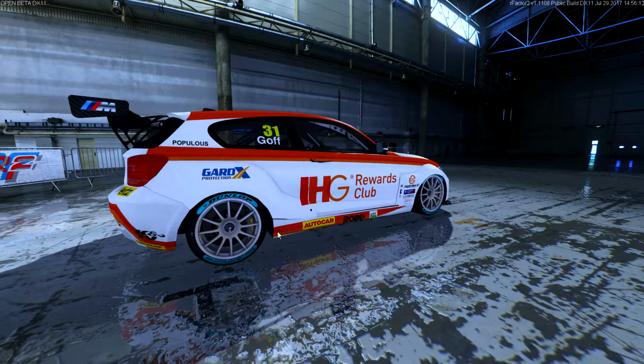Now today we're looking at front wheel drive and rear wheel drive racing cars and how they both function on a racetrack compared to the roads. And we're going to demonstrate both types of car using two BTCC cars, the Ford Focus and the BMW 1 Series. The Focus is front wheel drive and the BMW is typical German rear wheel drive.